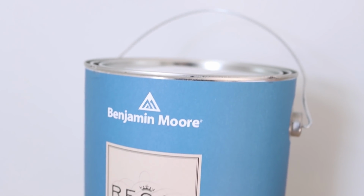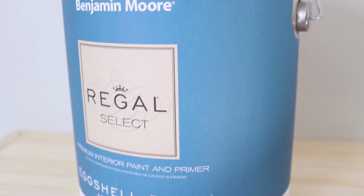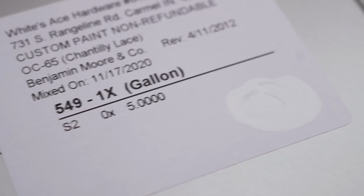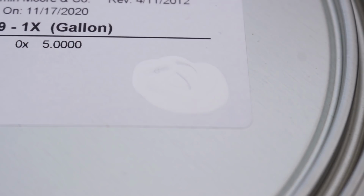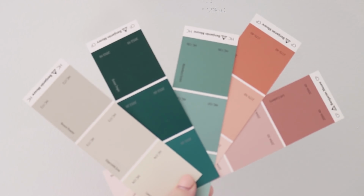So the next day I got to start painting the walls of the room. Like I said, my goal was to just brighten this room up. I've seen so many people talking about Chantilly lace, and it really is the perfect white. I love the way that things stand out against a white background, so you can go kind of crazy with other colors in the room.